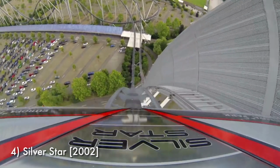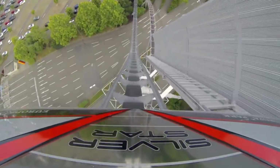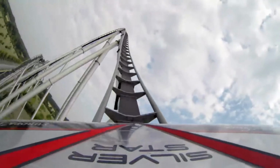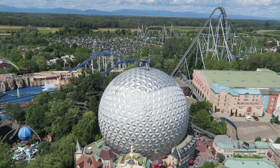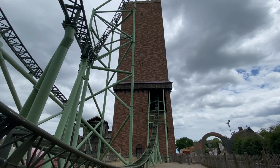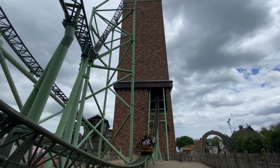Number 4, Silver Star. Our first thrill coaster on this list is a massive B&M hypercoaster and only one of 2 coasters here not manufactured by Mack Rides. Silver Star is Germany's tallest roller coaster, standing 239.5 feet tall, literally the exact same to the decimal as the Schwarzkarchen at Hansa Park up north.